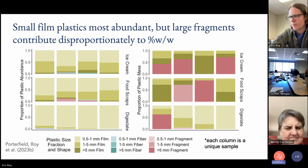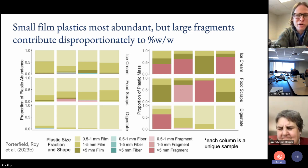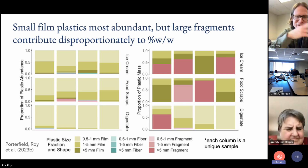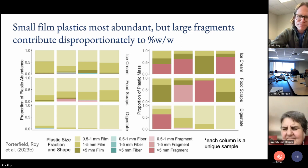Now, if we look at all of this on a mass basis, you see a lot of the rose color starting to show up for some of these columns. And what those are is the larger fragments. So when there are larger plastic fragments, in this case not even technically microplastics, because these are greater than 5 millimeters, and most people use 5 millimeters as the cutoff, they tend to account for a lot of the mass of the plastic.